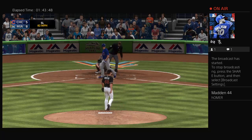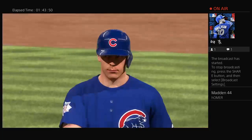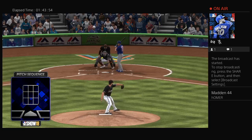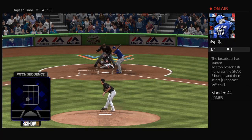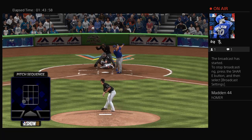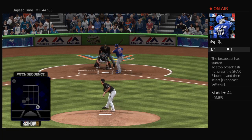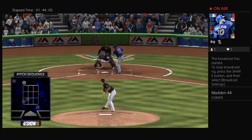And this pitch misses here. It's ball 4, and they've got a leadoff base runner aboard to start the ninth. That's an excellent at bat right there. Fell behind early 1-2. Didn't panic or start chasing pitches out of the zone. He's able to lay off 3 pitches in a row, and he's standing on first with no outs. That's a great job.